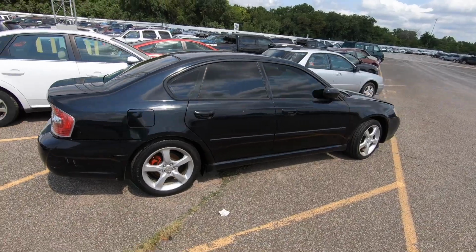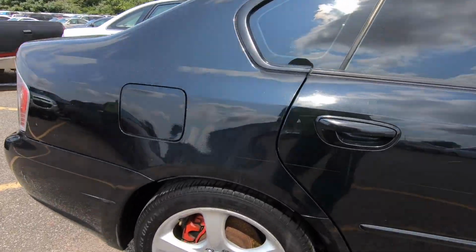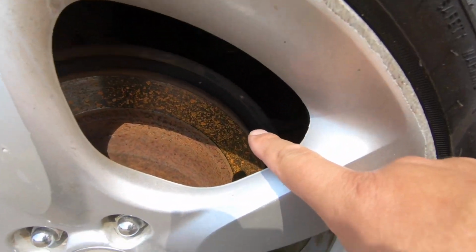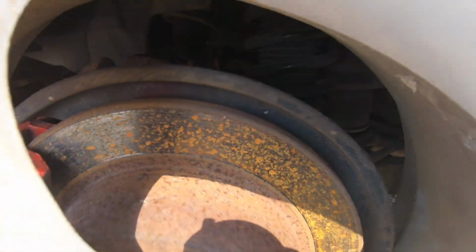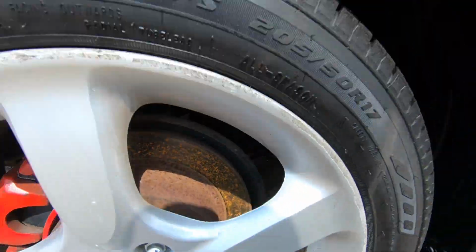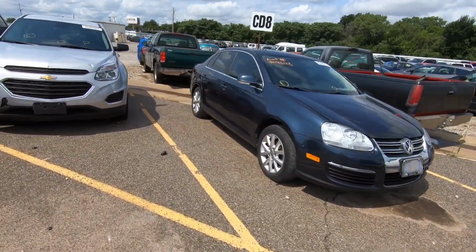Not at all. And I can tell that it's been driven recently. Pro tip, you can see the rotors. There's only very minimal surface rust on those. That's barely any rust at all on those rotors. They're still mostly shiny.